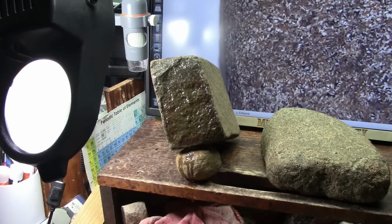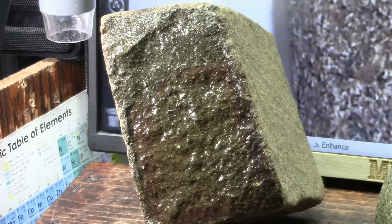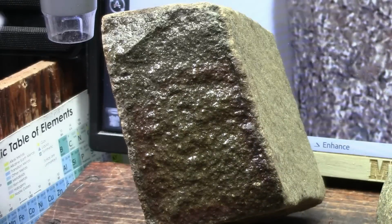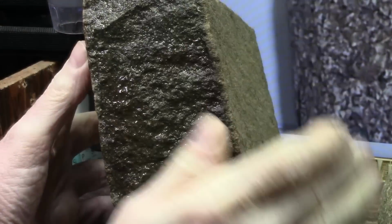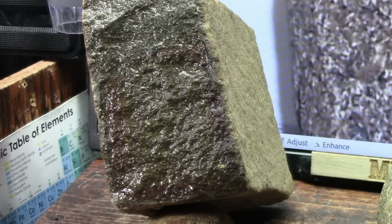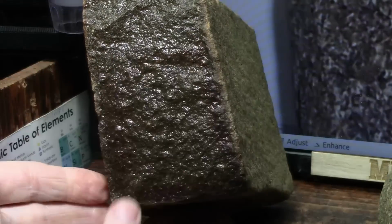You see it? See that? This portion right here. It's kind of hard to see, especially when it's wet, until it dries up a little bit. Let me let it dry up a little bit, and then maybe you can see it better. But this right here, this whole area is red and running down to here. As it dries up, it'll become a little more obvious.